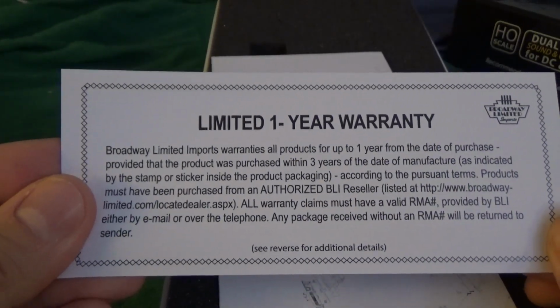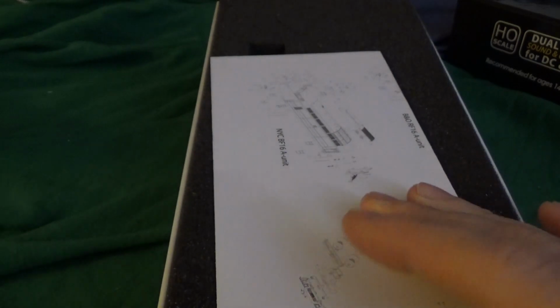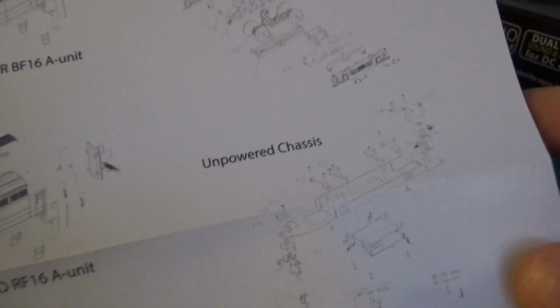Going further into the box, we see that the locomotive does come with a 1-year limited warranty from Broadway Limited itself. Not sure if that's going to work, as this model is a couple of years old. Again, this locomotive is an out-of-production, new old stock model, not one that is currently in production.